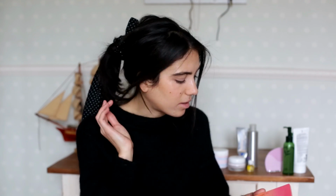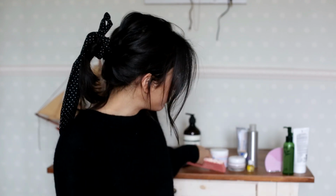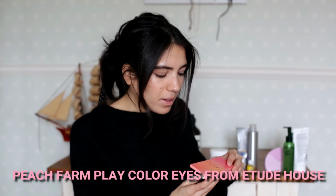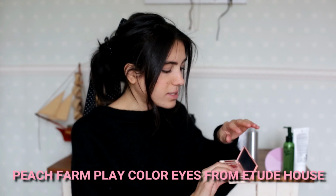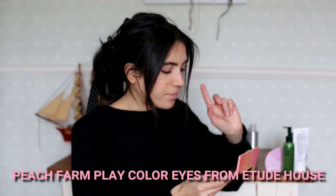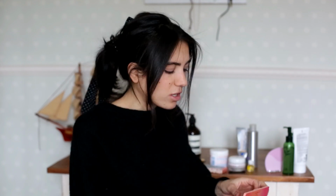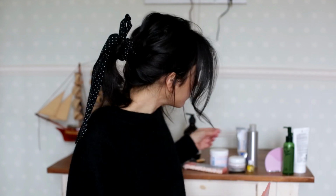Next one is a palette. It's a color palette by Etude House. I talked about it in my previous video, my Etude House haul, and it's the Peach Farm, the Play Color Eyes by Etude House, and I absolutely love it because it's peach colors but it's quite natural.